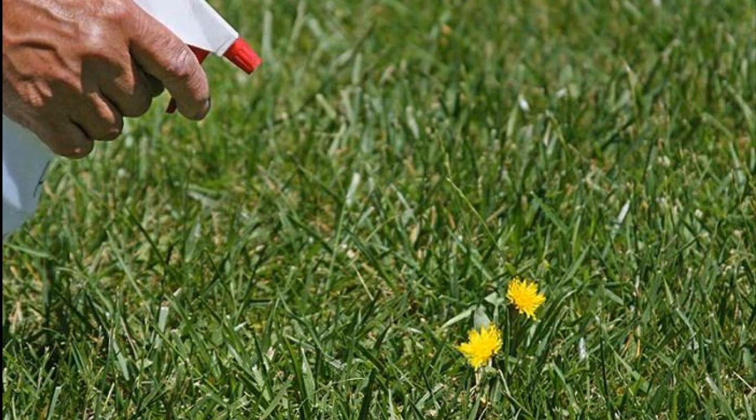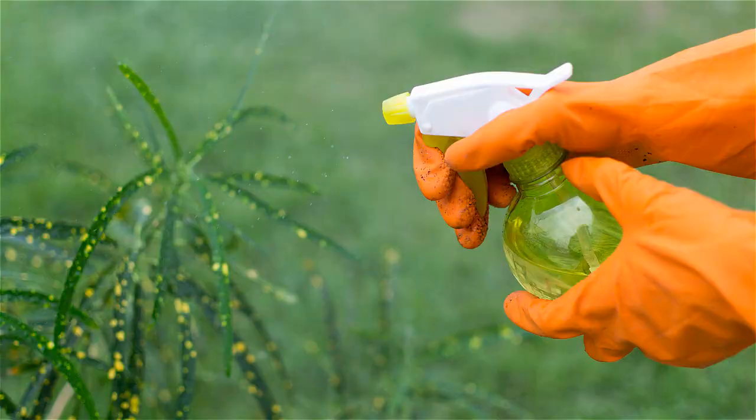Number 15. Clean bird baths. Not keeping the bird baths clean can turn your act of kindness into a disaster. The water might be contaminated by harmful pathogens which severely affect the health of the birds.